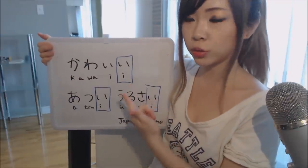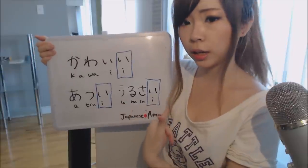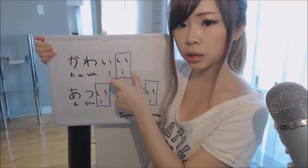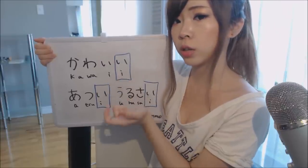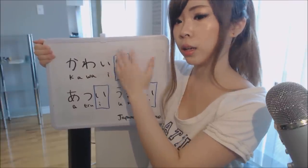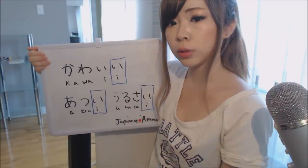First, I will introduce I-adjectives. Kawaii, cute. Atsui, hot. Urusai, noisy. But you can use it like, shut up. If you look at the ending, all of them have I at the end. That's why it's called I-adjective. A lot of people miss one I in kawaii and just say kawai, but it's actually kawaii with a long vowel.